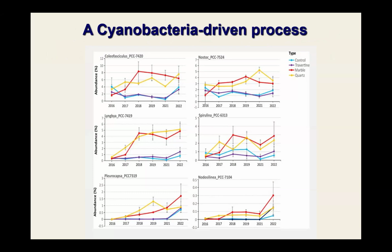And you can see there's a surge by 2018, typically in most of them, but not all, of a number of different taxa. Nostoc, Leptolyngbya, well-known. Spirulina is an interesting one. Pleurocapsa is a common one. So there's a composite of different taxa of cyanobacteria with some different physiologies, we assume, who are contributing to the development of that green cyanobacterial map that you saw.